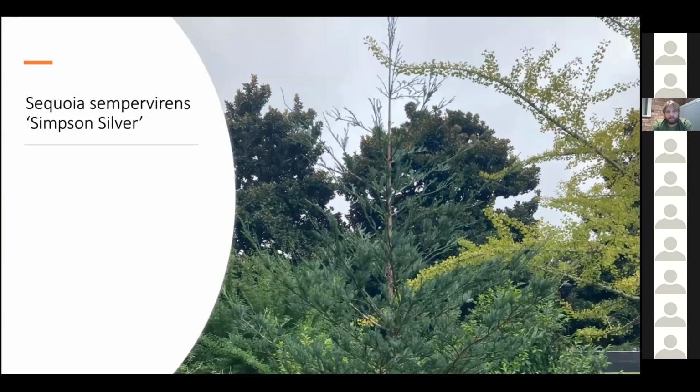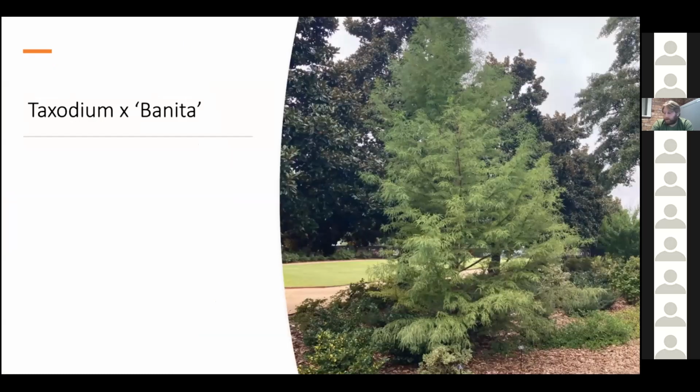And there's another shot of Simpson Silver. A bit hard to get a shot of that right now. This is one really interesting tree.